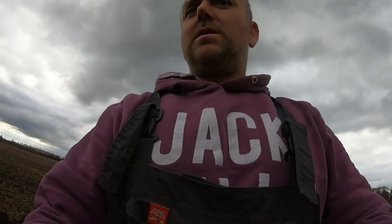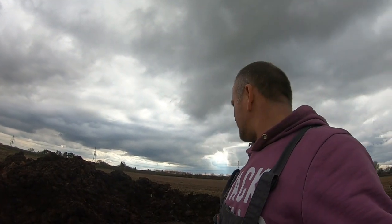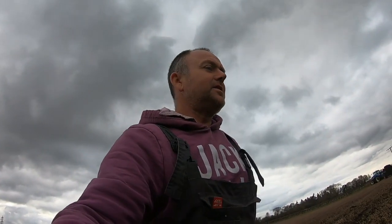To move this muck, this was too wet through winter to lead it straight onto here, so we moved it from a real dry part of the farm, which I don't like doing. It seems very unnecessary, but this light land loves muck, really thrives on muck. In fact, if you tried to farm it without muck, I don't think you'd get much at all. That's clarty, hard stuff and all.